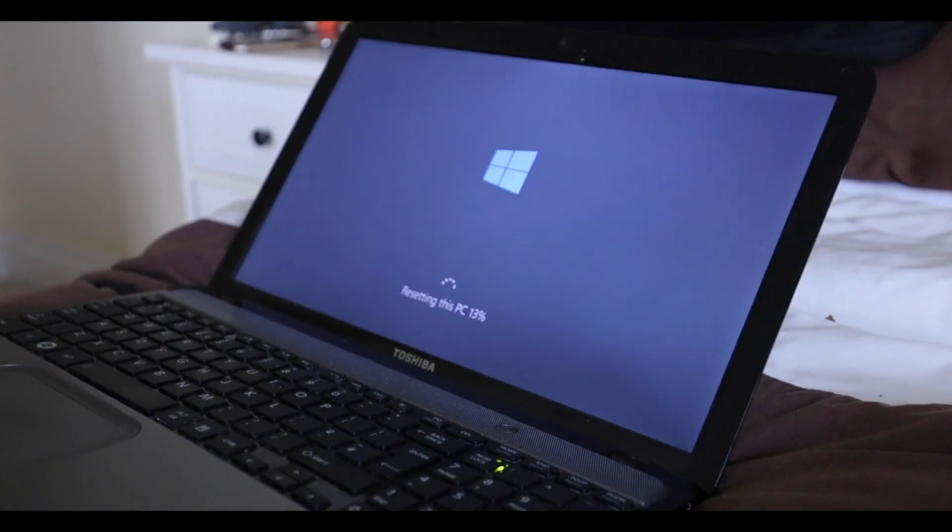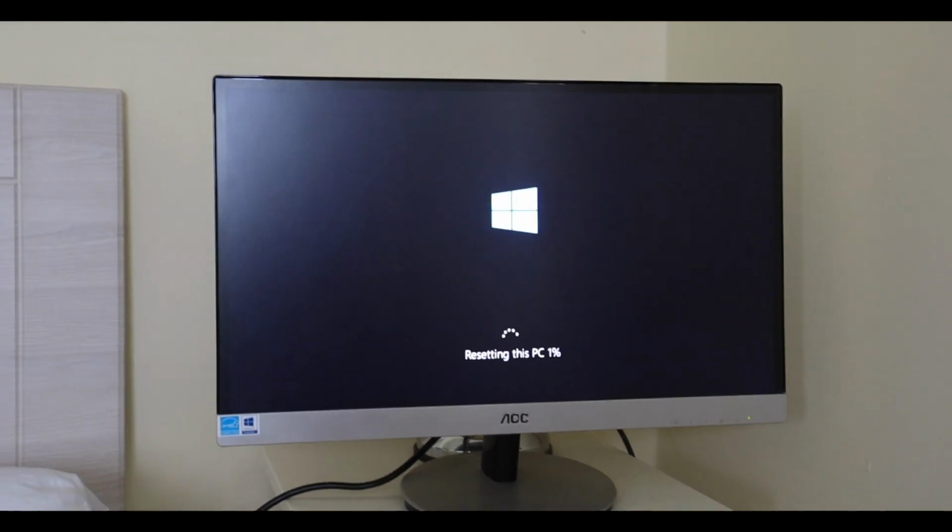This one has been taking ages. This is only on like 13%. So we'll see how long this one takes, but I'm not too fussed how long it takes, I just want it done. So the computers are still resetting, they're taking ages, but while they're doing that, I'm just editing the thumbnail for tonight's video, and like always, we always leave it to the last minute. It's 4:20. The video goes live in 40 minutes. So yeah, we best get this edited and uploaded.